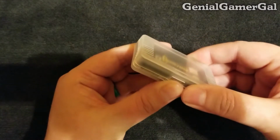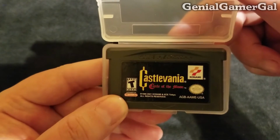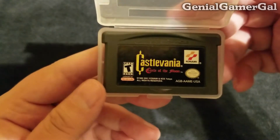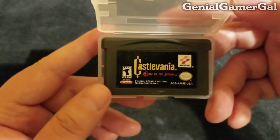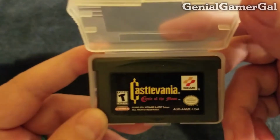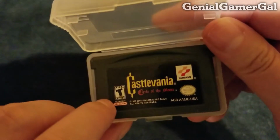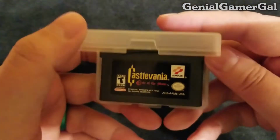All right, and a Game Boy Advance game I picked up here is Castlevania Circle of the Moon. I almost said Curse of the Moon. I have that on my mind. But yeah, so a GBA Castlevania game. I love the Castlevania games. They are so good, so fun. And I just had to have this one. This one wasn't too expensive. It was like around 20 bucks or so.